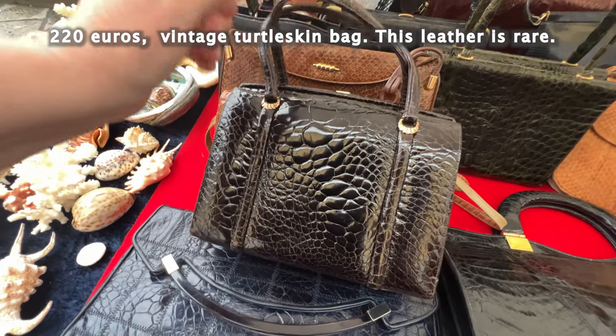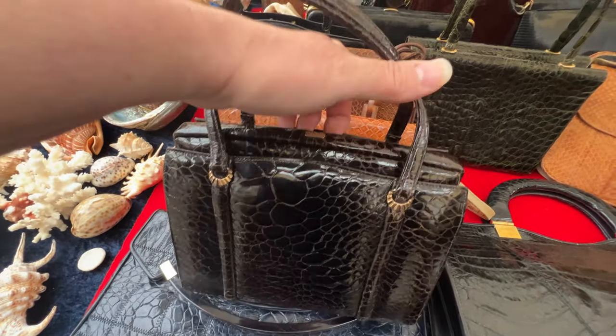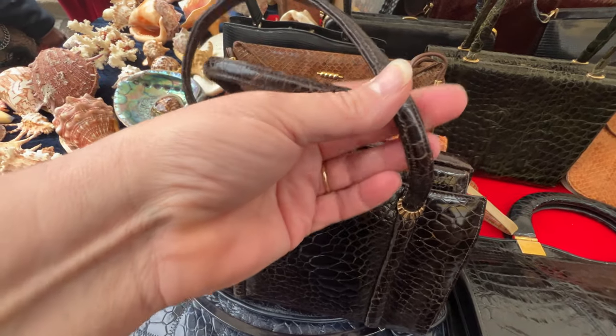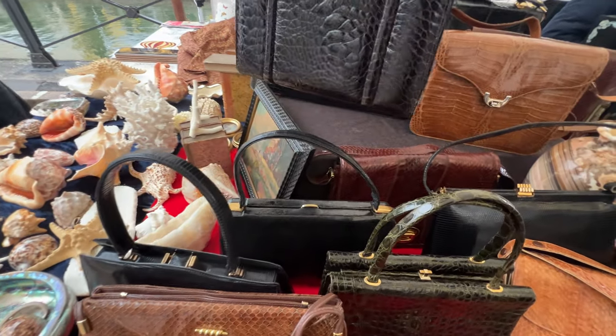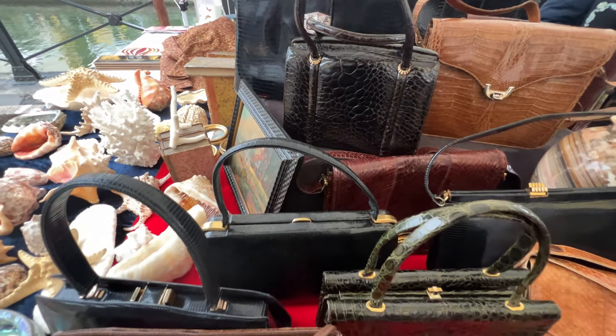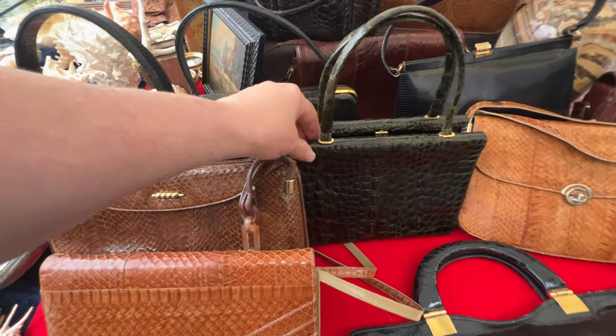Okay. It doesn't look like turtle. Okay. The handles are very nicely made. Oh, this is lovely.